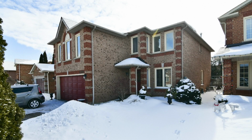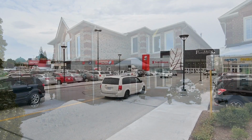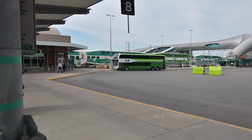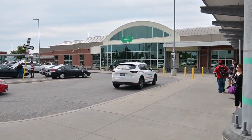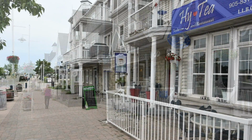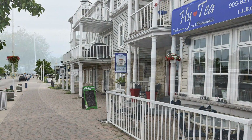Within the catchment area of some of Pickering's finest public and Catholic schools, this home is also just a short drive to the Pickering Town Centre Mall, the GO station, and has easy access to Highway 401, as well as being close to the shopping, entertainment, and waterfront enjoyment of Pickering's beautiful Frenchman's Bay community along Lake Ontario.